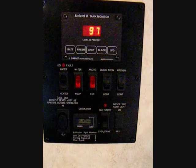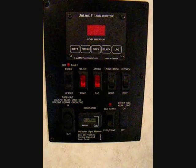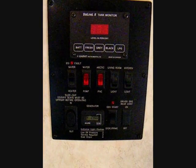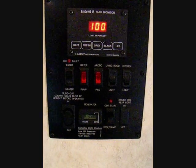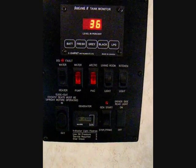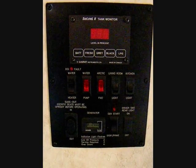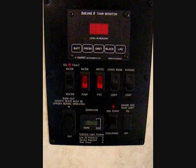Fresh water is at 97%, and you can use the fresh water tank. You can fill it up when you're at a campsite, and if there isn't water available you can use that for showers and cooking and using the loo. The grey water tank, the 3rd button along, that's the water that comes out of the sinks and the shower, and also the sink in the kitchen.